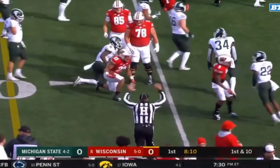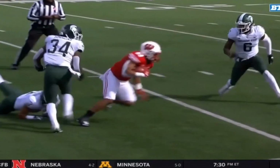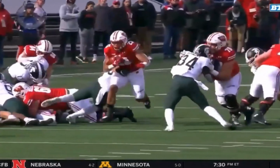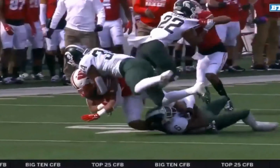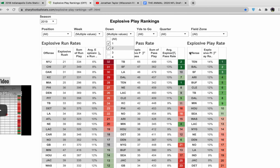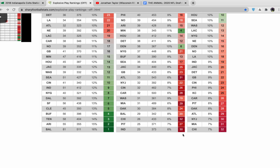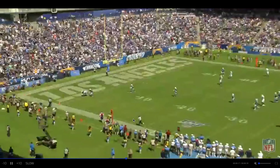So Taylor should help the Colts create explosive plays, those being 10-plus yard runs and 15-plus yard passes, according to Sharp Football Stats. If you don't create explosive plays, drives are going to stall out because you have to be so perfect and methodical on your way down the field. In Indianapolis this past year, on first and second down, the Colts were last in the NFL in explosive passing plays, having explosive plays on just 6% of their passes. But on first down, the Colts running back specifically had explosive runs 14% of the time, which was number 1 in the league.